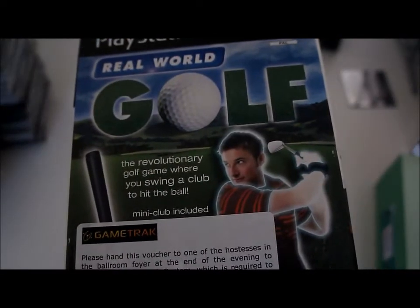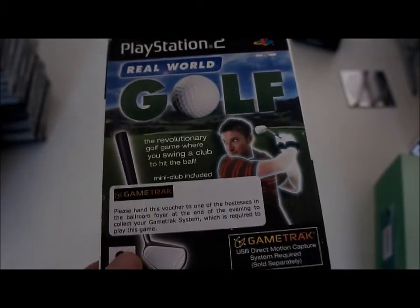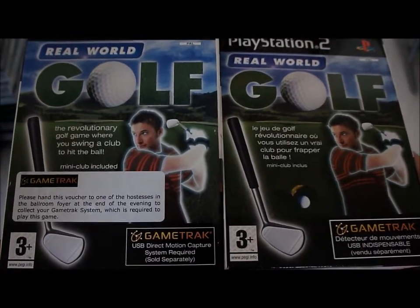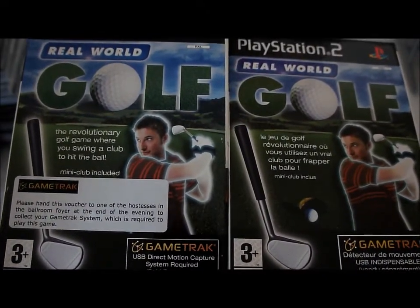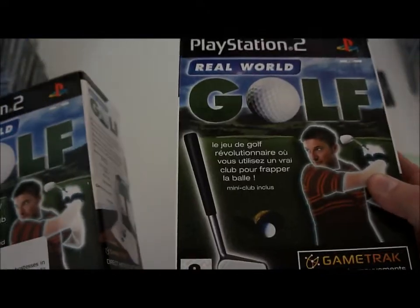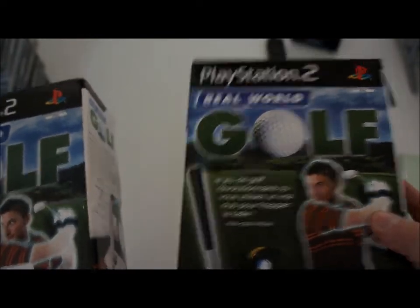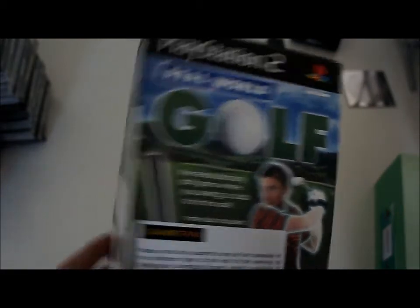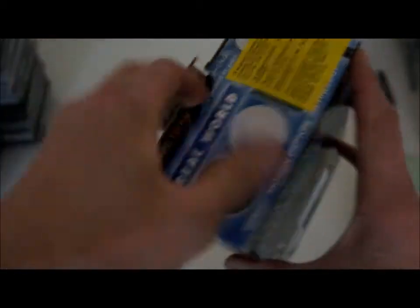Then, like I told you, we would get back on this. This is Real World Golf, and this is Real World Golf. The difference is, this one I got from a friend. This is old stock. The game is actually still sealed in here. And this one I bought from eBay because there was something strange about it.